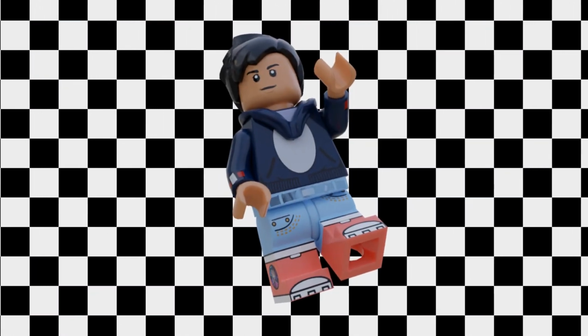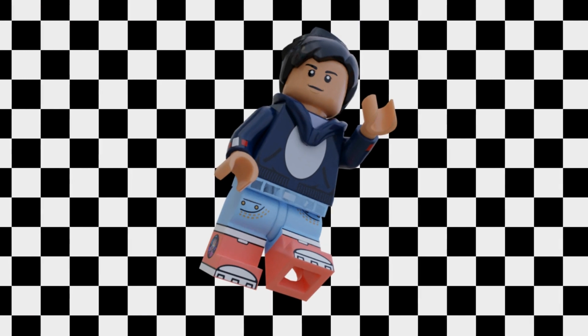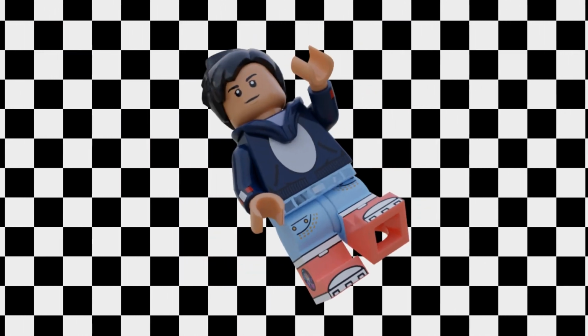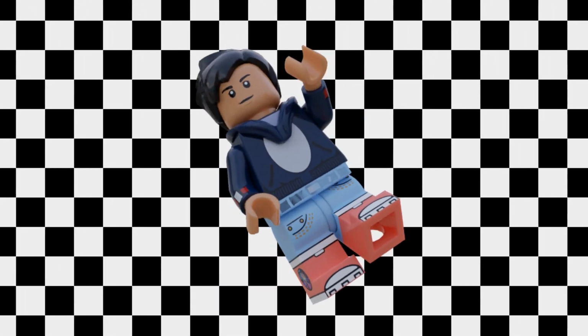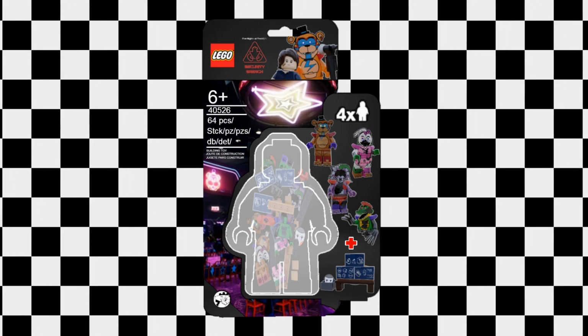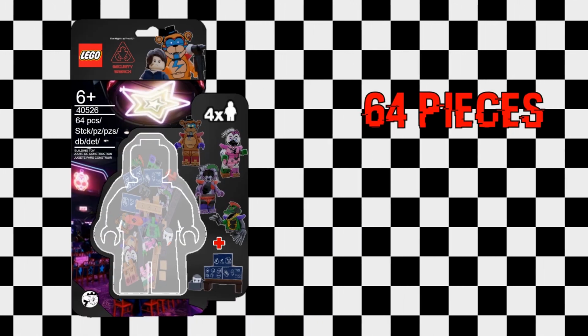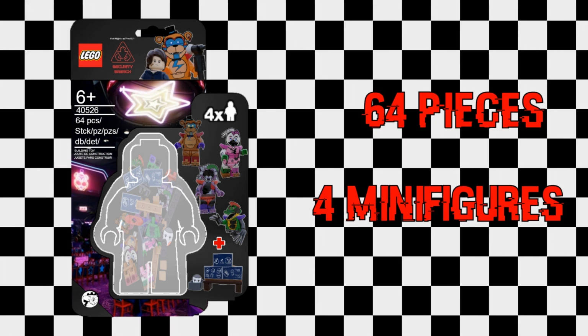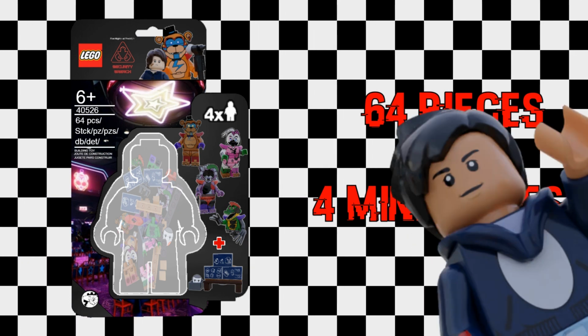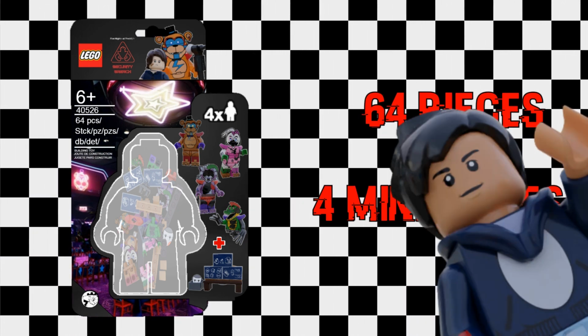Whoa! But no. I'm not making a normal sequel like a series 2. I'm not a basic bitch. I slay with style. So instead, think of this as a spin-off of sorts. Your Honor, I present to you set number 4526, the Five Nights at Freddy's Security Breach Accessory Pack. The set includes 64 pieces and 4 minifigures that I originally wanted to include in the CMF series, but couldn't because of space limitations. I'm just rambling at this point, so let's get started already.